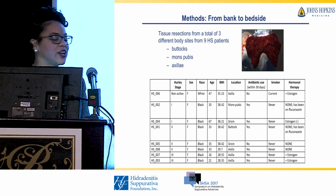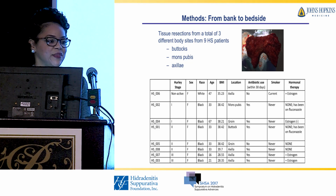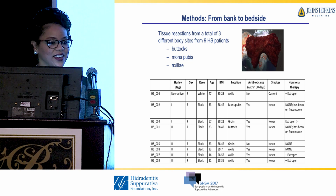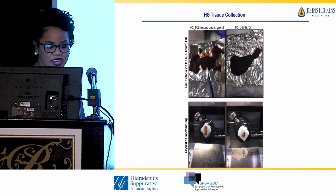I did my medical and graduate school training in Providence, Rhode Island at Brown, and I honestly did not see HS. That's because I didn't see many African-American patients, but when I went to Hopkins, that's when the disease was rampant, and it's before my eyes, like daily. So that's been an interesting thing for me to see, the population being represented.